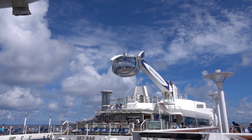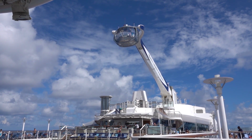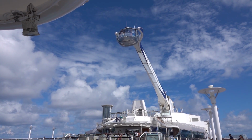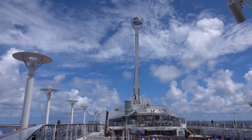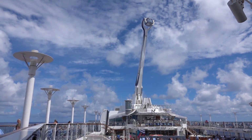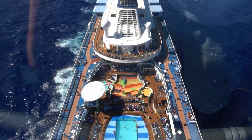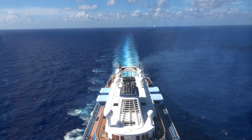What is interesting is the North Star. It's a mast that lifts a gondola to about 300 feet above sea level, or about twice the height of the ship. Looks and sounds a bit gimmicky, right? But it's actually very, very cool to see a bird's eye view of the ship as it cruises along or docked at the port. Sort of puts things in a whole new perspective.